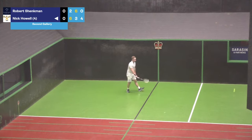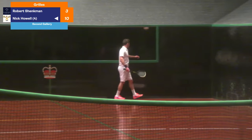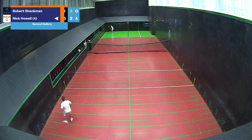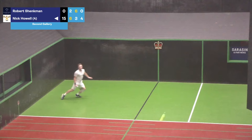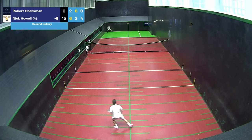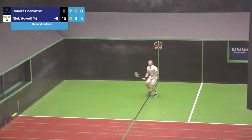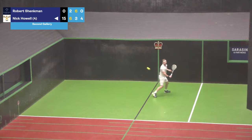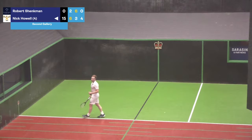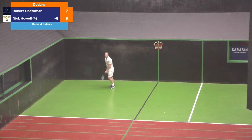Oh, well picked up. Oh, straight in. Such a good pick up by Nick there. It's coming into him at the same time out of the angle, and he's just guided it very comfortably. Such a simple but effective shot. Oh, well played, Rob, superb. Fantastic shots from both players. Cross court to cross court.